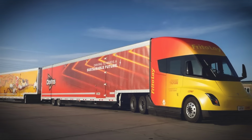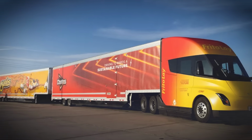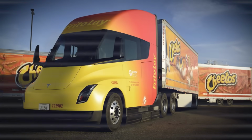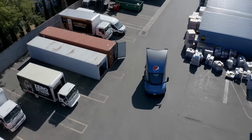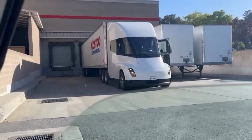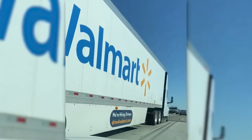Being able to pull 2 trailers full of chips at one time would essentially double the value of Frito-Lay's existing Tesla delivery fleet, which is a pretty sweet deal. We have also seen the Tesla Semi begin to expand outside of the initial Pepsi fleet. We've seen Tesla trucks out in the world pulling trailers with both Costco and Walmart branding on the side.